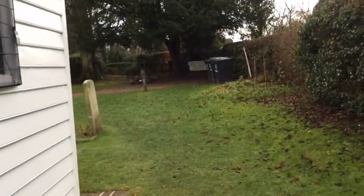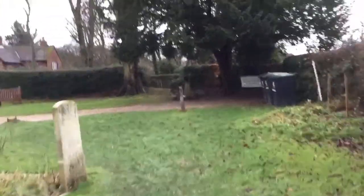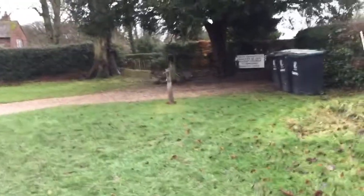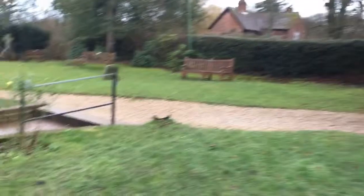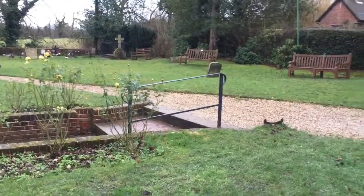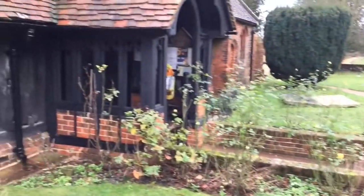So we're going to go around the side now. And we're coming back again. We've done a full circle. We're coming back to where that chap's grave is, where the landlord's grave is, just there. And now what we're going to do, I'm going to stop you there, and we're going to go inside, and we're going to continue our tour by being inside the church itself.